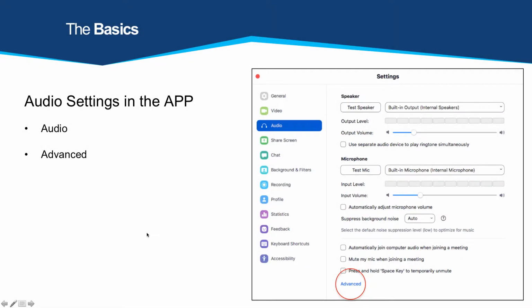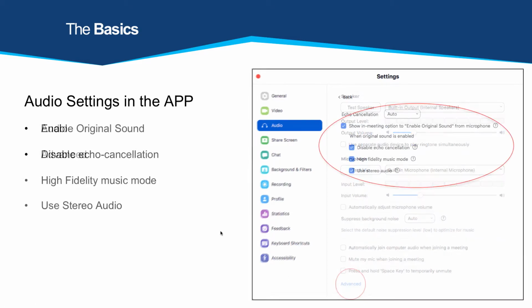So, what about the application settings itself? In the application, whether you're already on a Zoom meeting or even before you join, you can go to your audio settings. This is where you can select what your output device is and what your input device is, and they can be separate. And there's also an advanced feature down here on the bottom where you can select that, and that'll take you to this area.